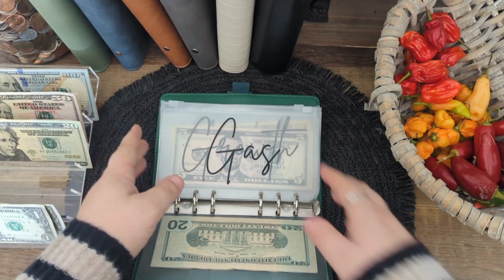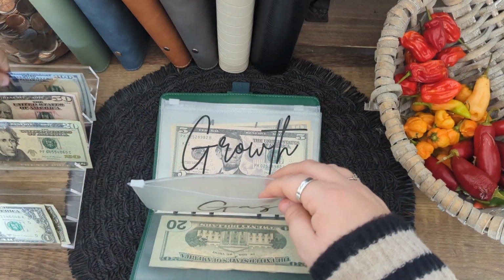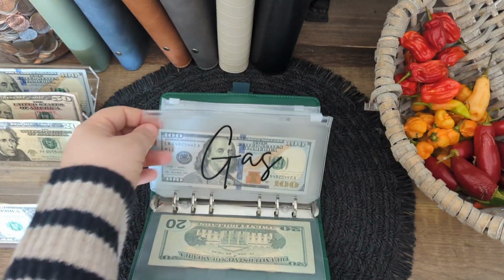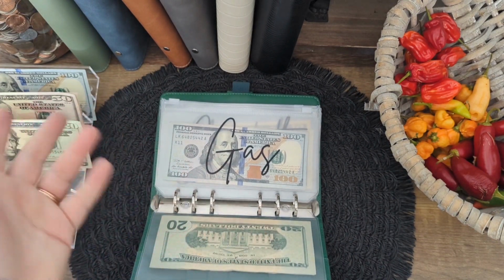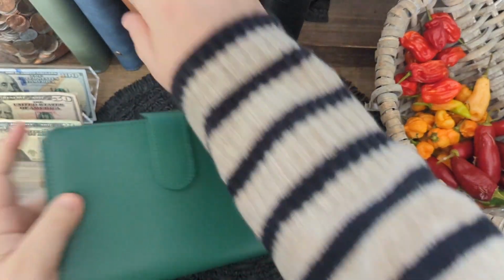And gas is getting $100. I had some built up into the car maintenance envelope, which was nice. So it took care of a good chunk of it. But I still have like extra that wasn't in here that I need to basically pay off. And that is it in my business binder.